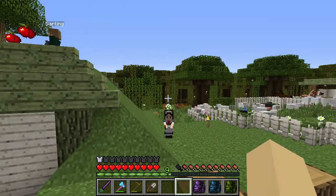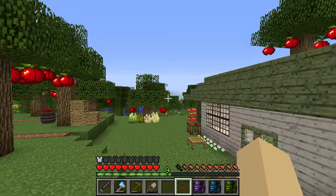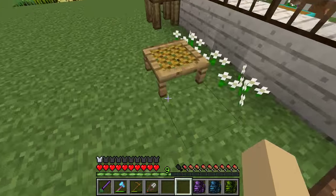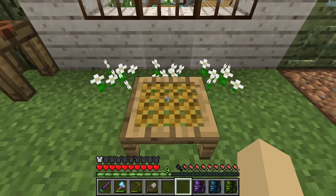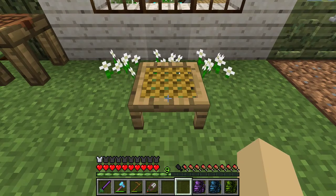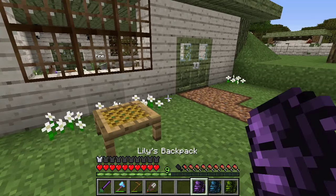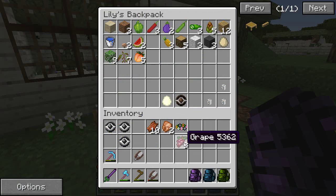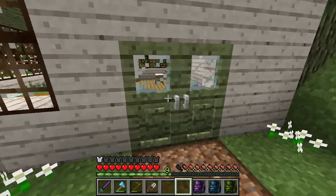I figured today would be a good day to see what the wild bounty of the land has to offer us. So I brought out the drying rack, which I actually brought from home. This is the drying rack that Ben gave us a long, long time ago, and we haven't used it yet. I really want to figure out what happens when you put food on the drying rack. If we put the grapes on the drying rack, will something happen? Ah, so we can't put these grapes on the drying rack.